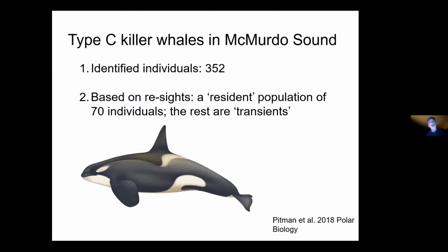And then type C killer whales on the other side of Antarctica in McMurdo Sound. We have identified 352 individuals in the catalog. And based on the resighting data, there is a resident population of about 70 individuals that spend the whole summer there, working up and down the ice edge there and in the channel. And the rest of them are quote unquote transients. They are probably whales from other populations that are starting to migrate. So lots of them go through, they probably socialize and feed for a little bit and then move on.